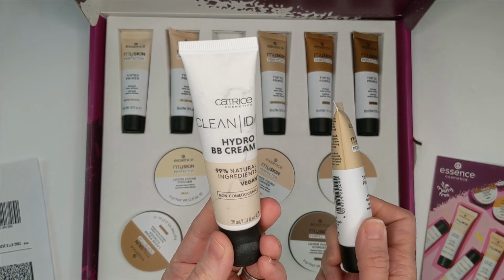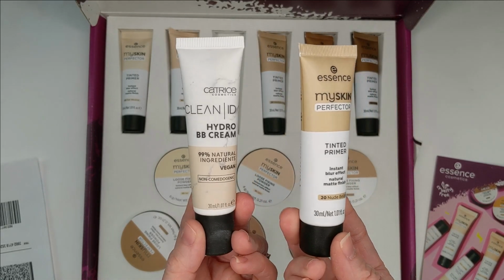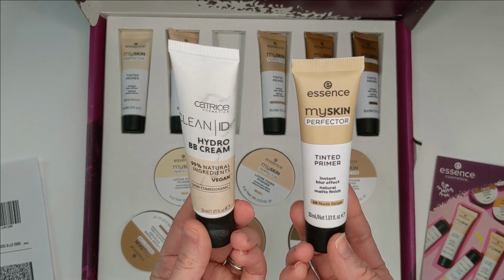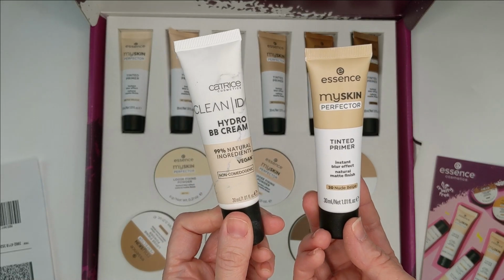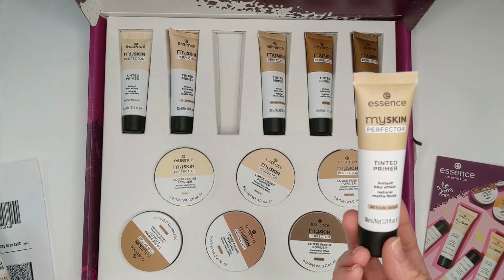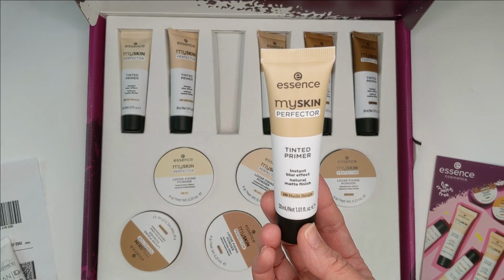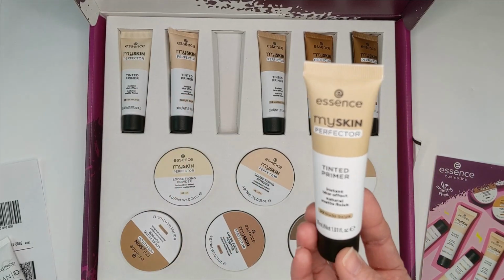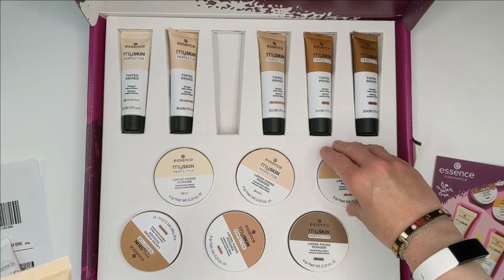Okay, so the Catrice one actually says Hydro BB Cream, so it might be a little bit different, but they are sister brands, I think, so it could be a similar type of product. And I have this one in the shade Fair Neutral, and it's way, way too light for me, so that would be the lightest shade in Essence. That one's Fair Neutral, so I'm thinking I'm just going to go up two. I think this medium one might be a little bit too deep, so we'll see how this one works out. And then I'll also choose maybe the nude in the powder as well.